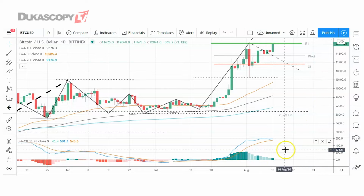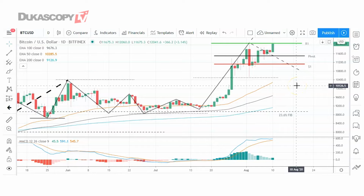Looking at the MACD, we're seeing a possible bearish crossover here with a narrowing of the bullish histograms. So key through the early part of the week will be to avoid sub 11,500 levels. Looking at the EMAs, the 50 has widened against the 100 and the 200, supportive of this early breakout in the week. So a breakout from that first major resistance level should bring 13,000 levels into play this week.